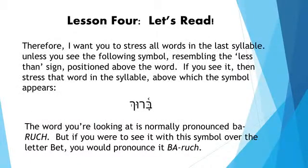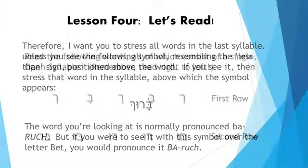Therefore, I want you to stress all words in the last syllable, unless you see the following symbol resembling the less than sign positioned above the word. If you see it, then stress that word in the syllable above which the symbol appears. The word you're looking at is normally pronounced Baruch, but if you were to see it with this symbol over the letter Bet, you would pronounce it Baruch.